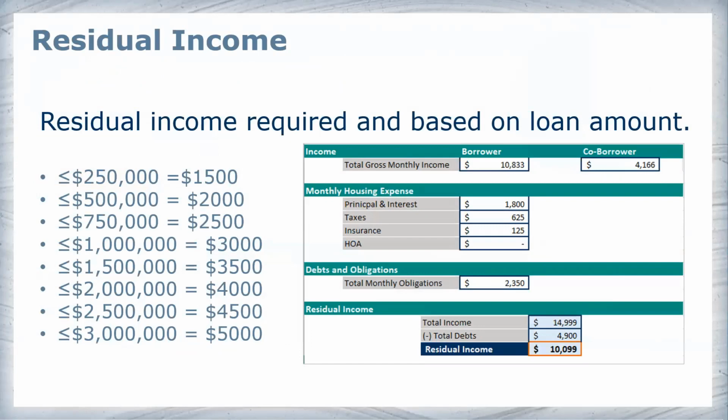The residual income required is based on your loan amount. We have a residual income worksheet that is required, and it can be found on the income calculation worksheet, which is located on FAM Platinum. If you're not sure where that is, contact your Finance of America account executive and they can point you in the right direction. In fact, I'll make sure and send that to Kyle in a follow-up email so that they can have access to that as well, just where it's located.